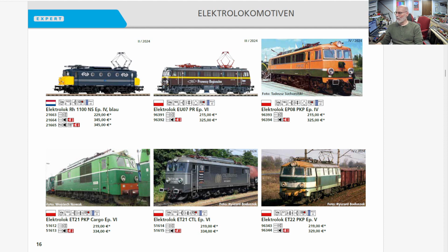Class ET21s, both with the PKP from Era 6, although they're definitely older models. And then it looks like CTL, which would be a private company. And then an ET22 from an earlier era, Era 5, which, again, is mid-80s to the early 2000s.